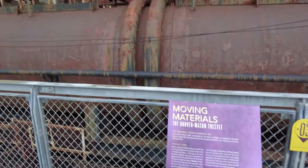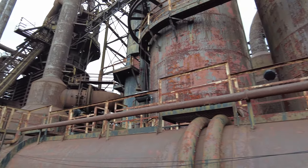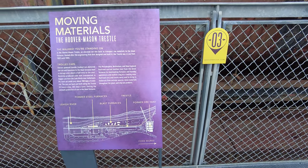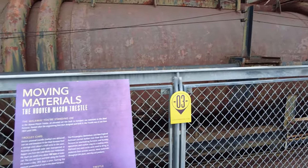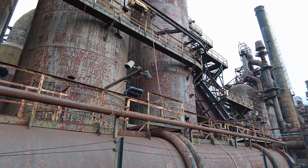So according to this sign, those are the old steel furnaces. The blast furnaces are going to be coming up here in a second. I think they might be right over here. And we're on the trestle right now. And then the former ore yard is over there. That's actually really, really cool. I can't wait to show that to you guys. Hold up. If that's that, are the blast furnaces right here maybe? Huh. I wonder.